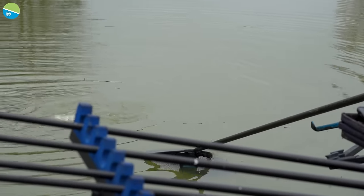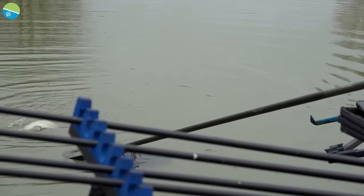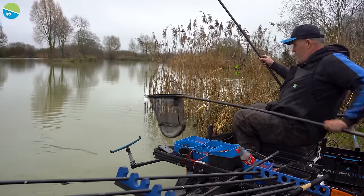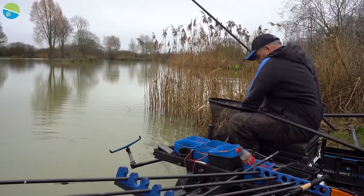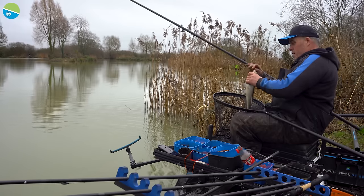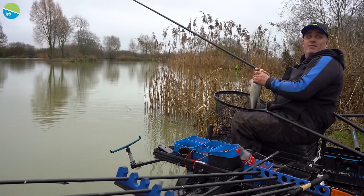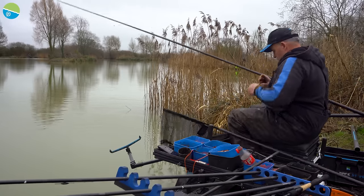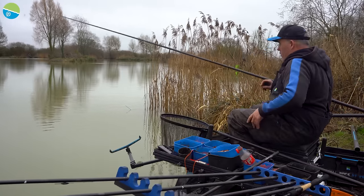Not only is Todber Manor great for carp, it's also great for silvers as well. It's got everything going for it, hasn't it? Look at that, fresh as a daisy then. Well done, Desmond. Hey, thank you. Oh no.